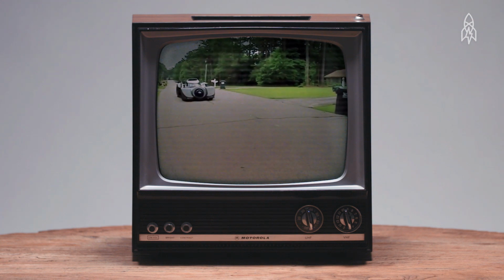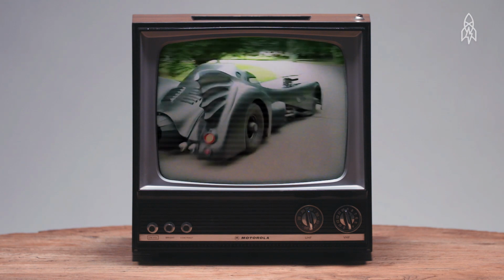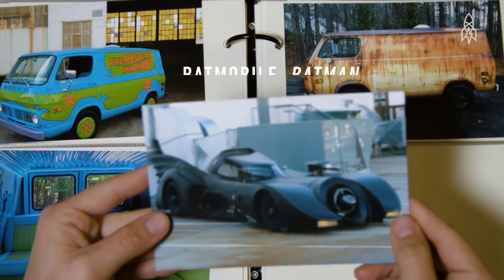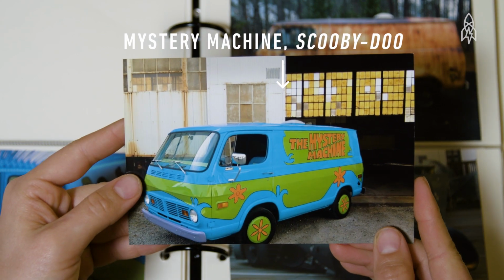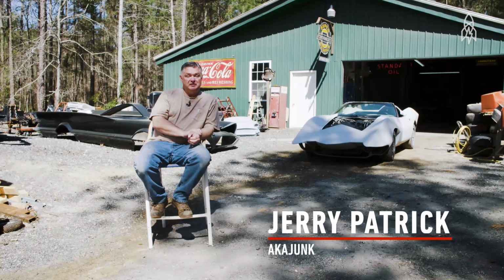When we get pulled over in the back cars, luckily a lot of the police officers just want their picture taken with it. Yes sir, you can. Please do. We've created the Bat car from the Michael Keaton Batman movie, the Mystery Machine from Scooby-Doo, everything from Herbie the Love Bug to the Land Speeder from Star Wars. We create a lot of wild rides out of some junk.